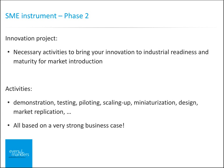Going to phase 2, this is where the actual project is taking place. So this is really your innovation project, and you can include all the necessary activities that you need to do to bring your innovation to industry readiness, so from TRL 6, as I mentioned earlier, to TRL 9, and also market maturity for market introduction. So at the end, you have to have done everything to get your product ready for the market. So activities could be demonstrating, testing, piloting. You can scale up a technology. It can be miniaturization of components, systems integration, systems design, market replication, and this is all again based on this very strong business case.